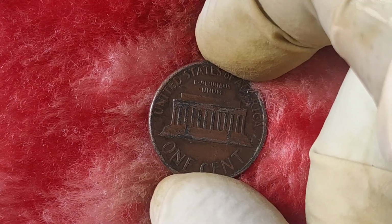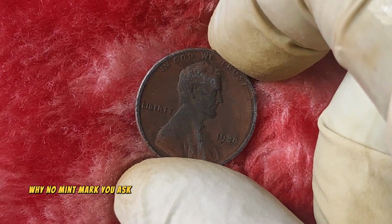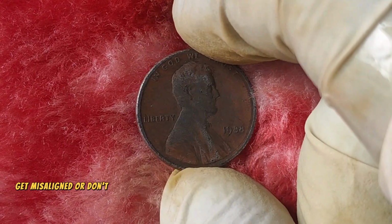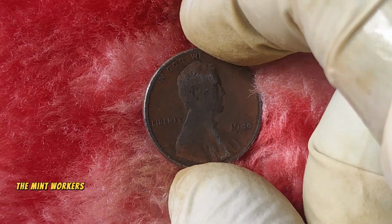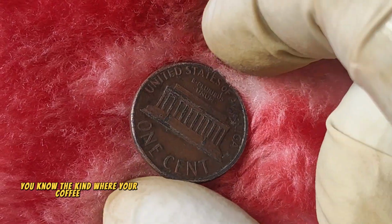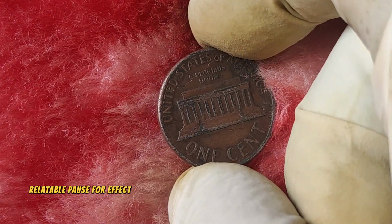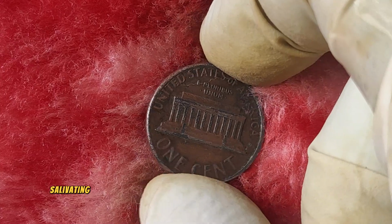Wild, right? Okay, let's rewind a bit. Why no mint mark, you ask? Sometimes these errors happen when dies, the metal stamps used to imprint coins, get misaligned or don't have the correct details. In 1988, the mint workers must have had one of those days. You know, the kind where your coffee spills, and you realize you sent a text to the wrong person. Relatable? Well, for them, it resulted in a coin that now has collectors salivating over a fat wallet.